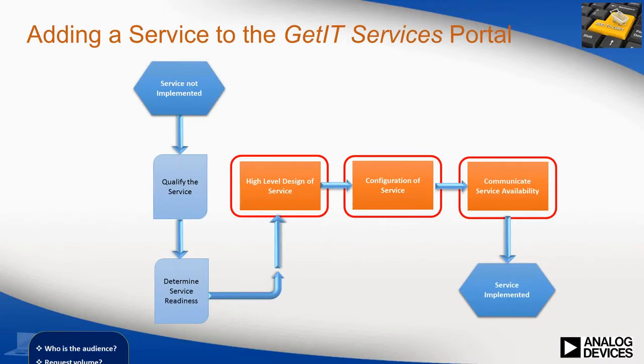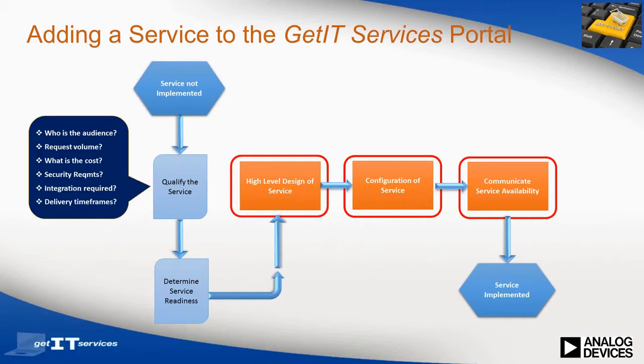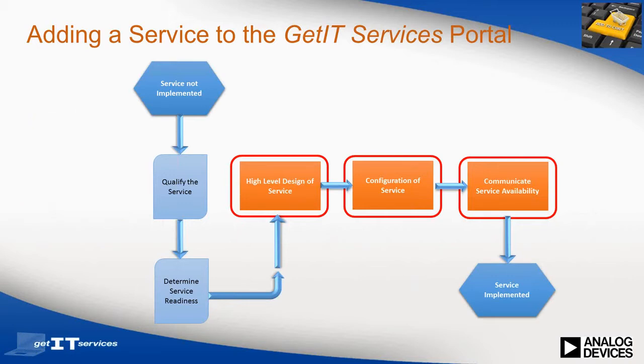Here I have a view of the process for adding a service to the service catalog. Again, services are reviewed to ensure that they qualify for inclusion in the catalog with some of the criteria that I previously mentioned.